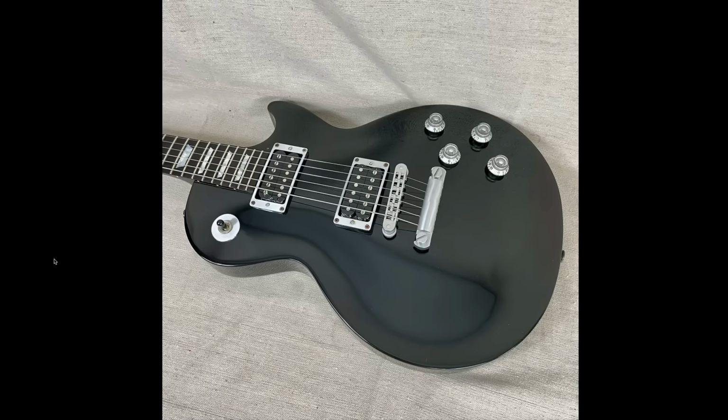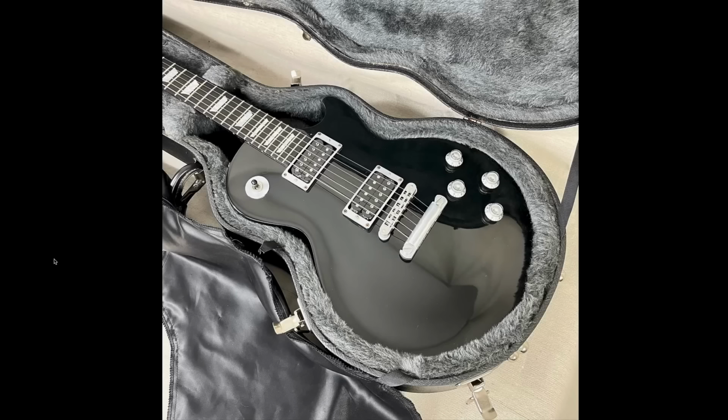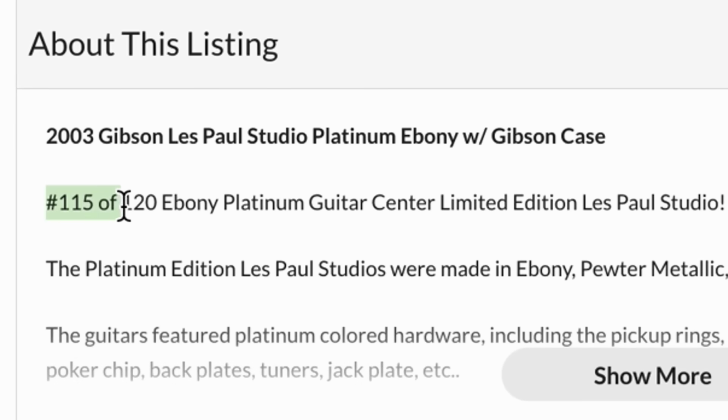So I continue going through these photos, trying to see, is there anything special about this? It's got a mid-2000s case that still has the case shroud. It's pretty cool. It's a nice studio. They're not asking an absurd amount of money for it. But then I go down here and it says 115 out of supposed 120 made. And then it hit me.